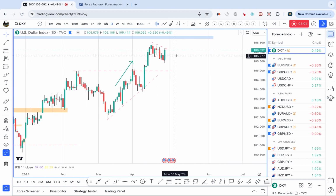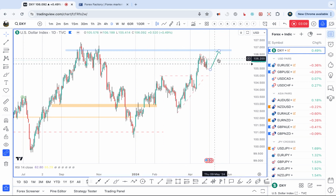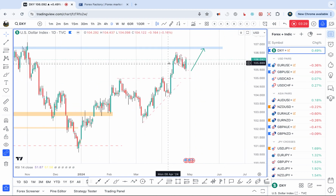Okay, so that's on the USD. I think it should still have another leg up on the upside, considering also that the non-farm payroll and the interest rate decision will be coming this week, the coming week of week 18. Okay, so that's on the US dollar. This is an extension of what I mentioned about last week and what is going to come this week.